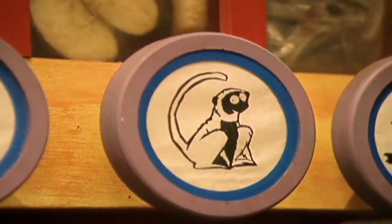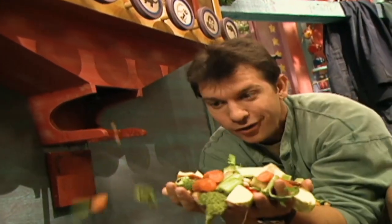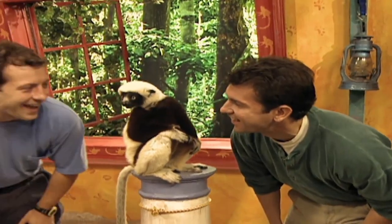Let's see. Jackpot! Look at all these colors. Zabu's gonna love this. Zabu, I found some garbanzo beans. Zabu loves garbanzo beans.